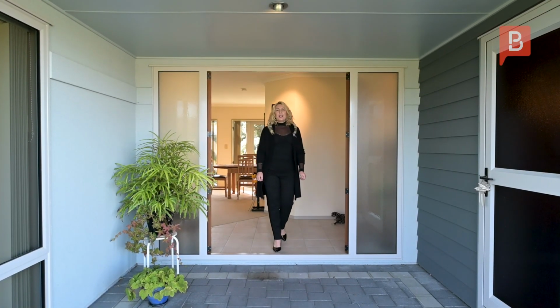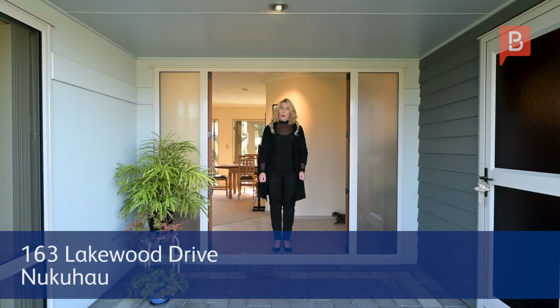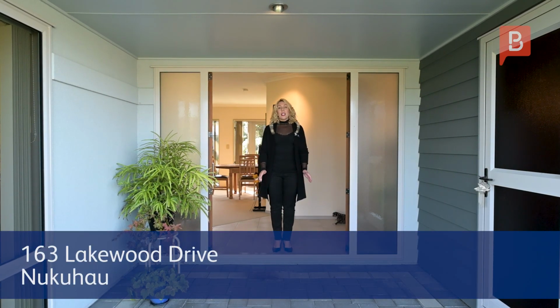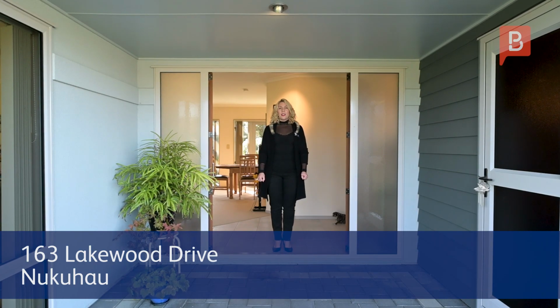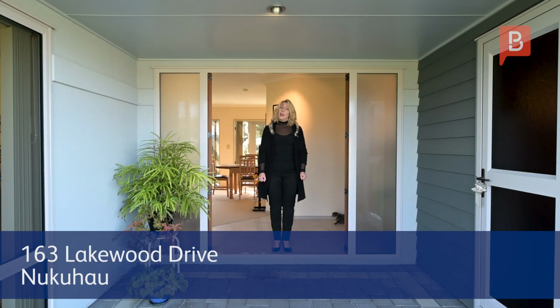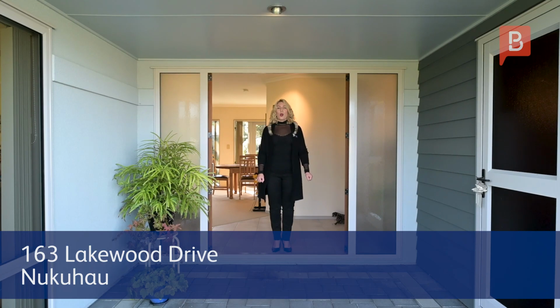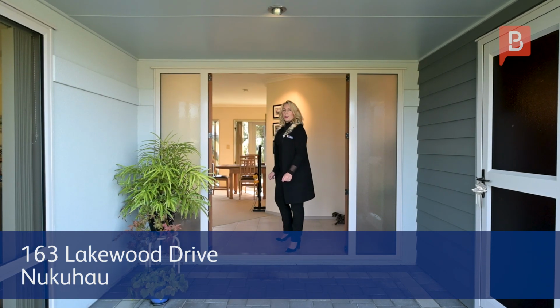Good afternoon, everyone. Today I'm presenting to you 163 Lakewood Drive, Taupo. Seemingly compact, yet spacious within, at 179 square metres, this home could be well suited to families, downsizers, or with an extra large double garage that might even appeal to holidaymakers. I'm Stacey Zuccati from Property Brokers Taupo. Come along with me and I'll show you around.